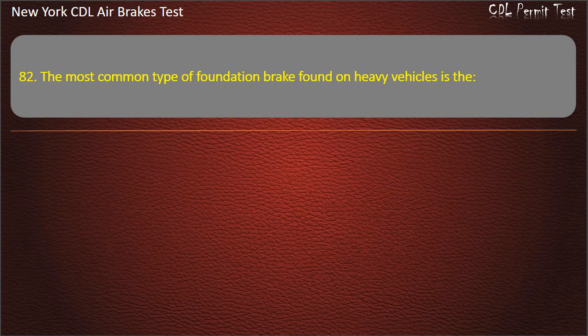Question 82. The most common type of foundation brake found on heavy vehicles is the disc, S-cam drum, wedge drum. Answer: S-cam drum.